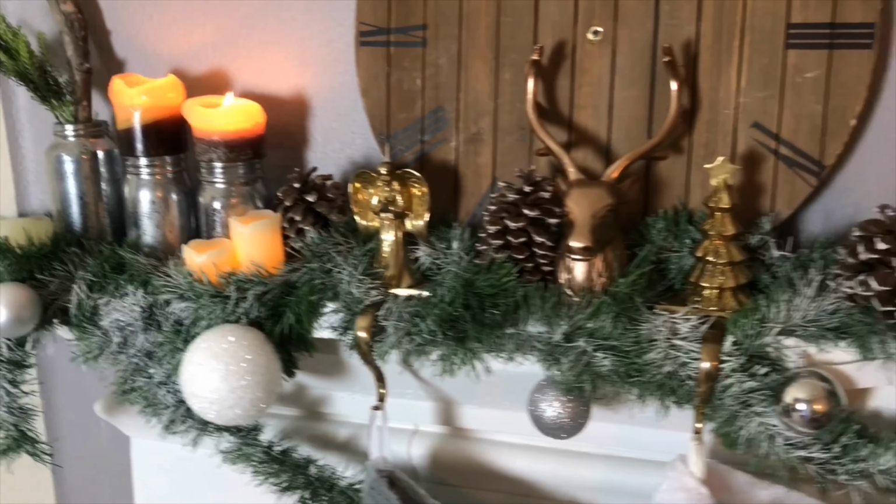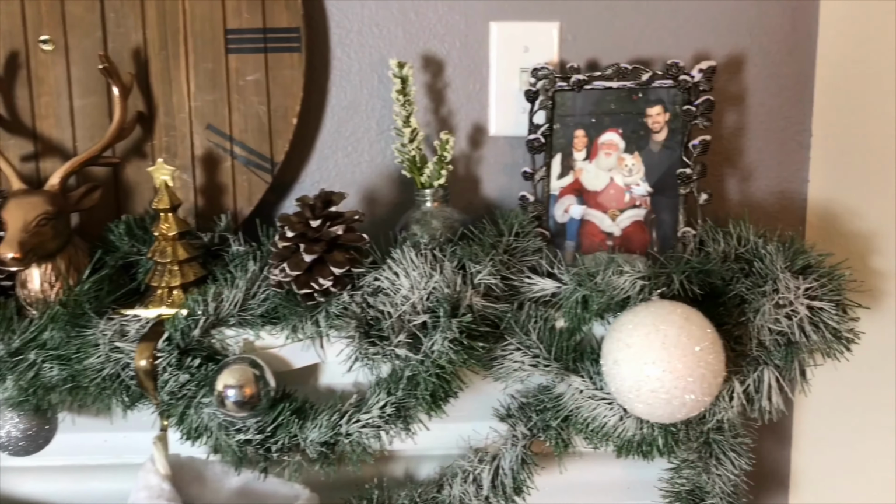All right guys, before I really start showing you, this is my favorite picture. She loves Santa. We make such a cute family. All right, I'm gonna flip it now and show you guys what I put on my fireplace. These are old decorations, but I spray painted the garland with the snow spray to give it the snow effect. Isn't it so cute? I mean, look at this.